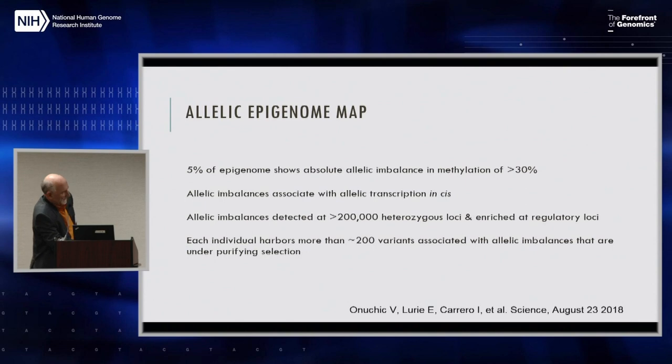So the message of this allelic epigenome map is that about 5% of the epigenome shows absolute allelic imbalance, which means, you know, beta values of at least 30%. These imbalances are associated with allelic transcription in cis, so these are marks of gene regulation. And we have about 200,000 such loci with these allelic imbalances, thousands of them regulatory loci. And each individual actually harbors at least 200 variants that are under purifying selection and show these allelic imbalances, which means that these variants do have impact, presumably, on human health.